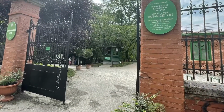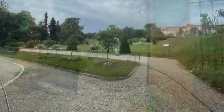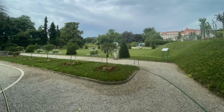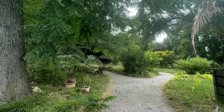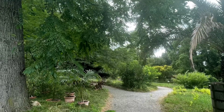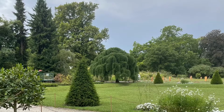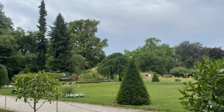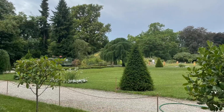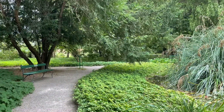The Botanical Garden was established in 1889 for the Department of Botany and Physiology of the Faculty of Philosophy. The university itself is the oldest Croatian university and also the oldest in Southeast Europe. It was founded by Emperor and King Leopold I Habsburg in 1669.